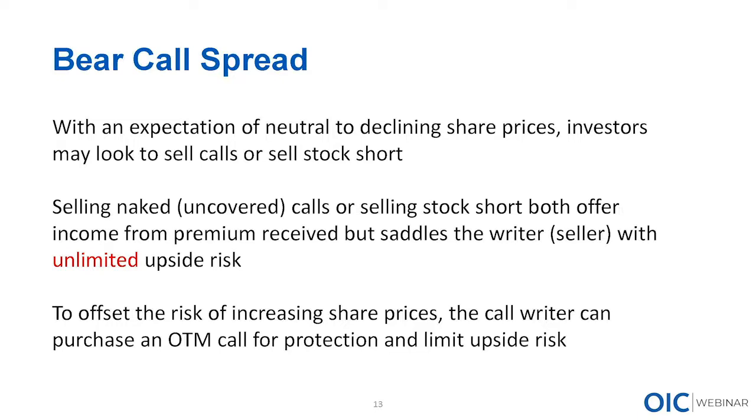And as option traders, risk is something we're always looking to control. We're always looking to limit the amount of risk that we're willing to accept with the trade, or limit the amount of risk that a trade offers to us. So to offset that upside risk that we potentially have by selling a naked call, for example, we can buy ourselves some protection. We're going to buy an out-of-the-money call, and granted, we're going to give back a little premium to do so, but that's going to give us some protection to the upside should our forecast be wrong.